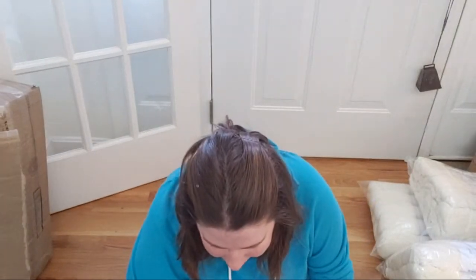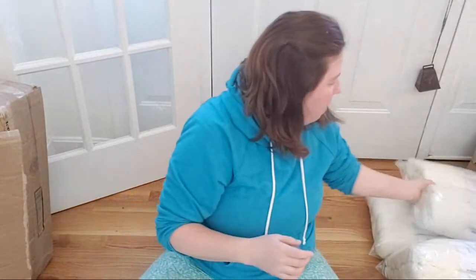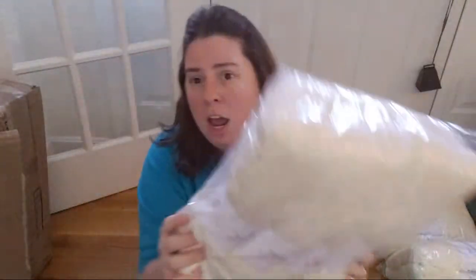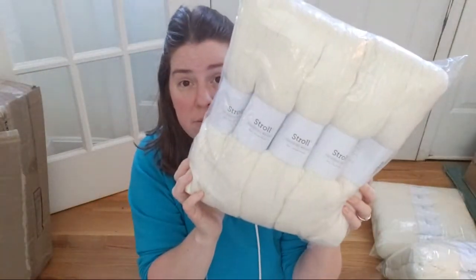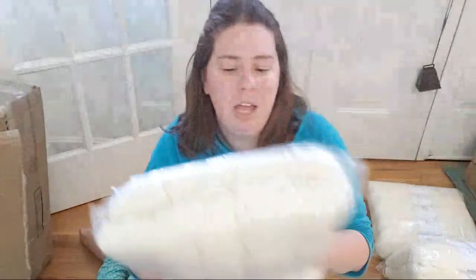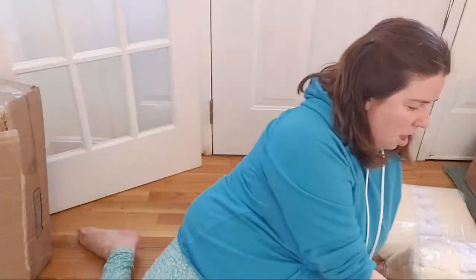And I've missed chat for the last bit. Oh cool, they're talking about blanks. Yeah, so when there was a question of if there's any fingering weight, this Stroll is the yarn I order the most of, probably. Stroll is, and my focus is weird. Stroll is 75% superwash merino, 25% nylon, and it's what I use in most videos, and it's the base that I use for almost all my stock yarn.